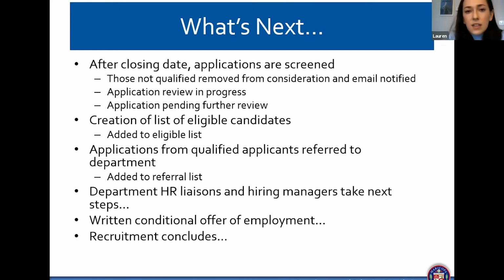And if that does happen, you'll receive a notice letting you know the reason. Then there's a couple of these statuses here that you would see, like I mentioned, on your profile when you're signed in. It may say application in review, or it could say application pending review or pending further review.